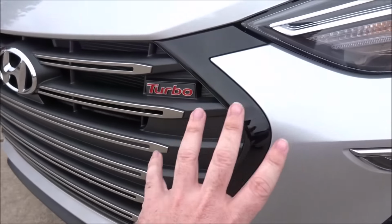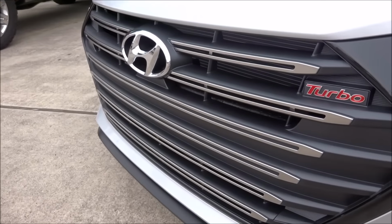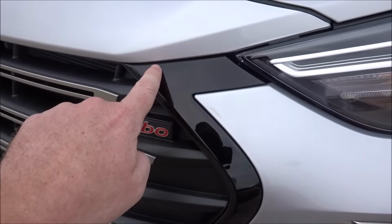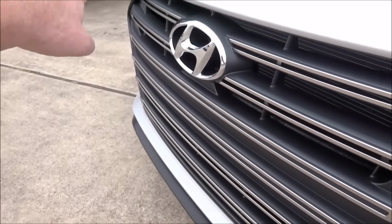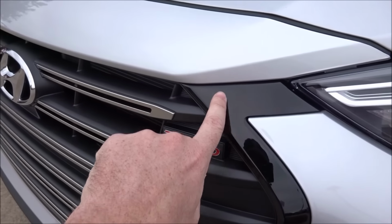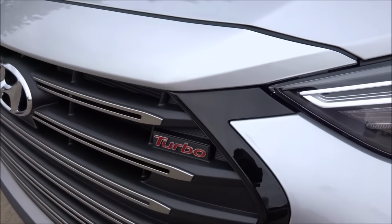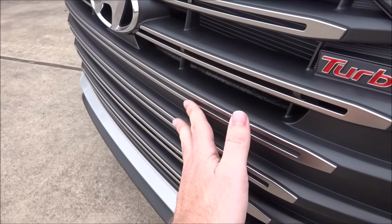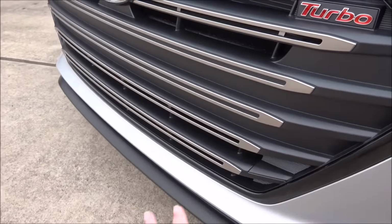And that all leads into this beautifully reworked center grille here, of course adorned with a nice little red turbo badge, but you have this gloss black finish that goes around the outside rather than the standard chrome, kind of these little connecting marks here rather than just cutting it off right there and having this piece be body color. You also have these beautiful matte silver slats here in the front.